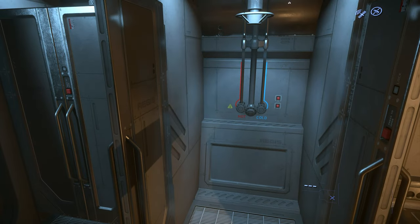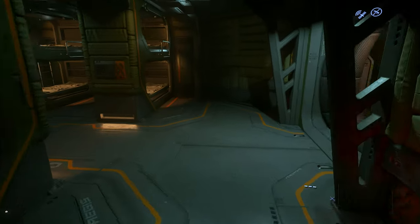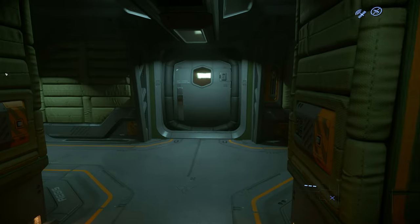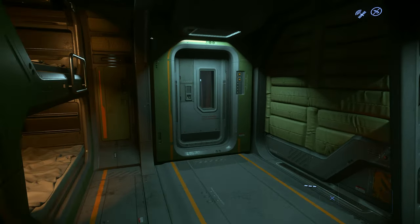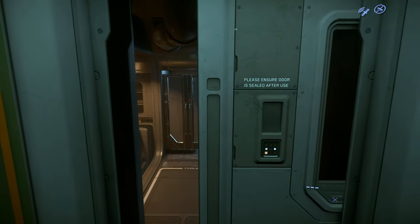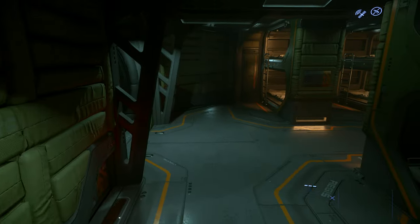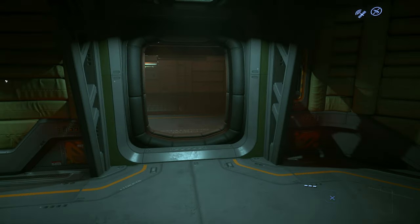2 toilets right there, a couple showers. The detail here with the padding and everything is really, really good. Each crew member also gets their own locker, and I believe over here is another bathroom. So all in total, 4 showers, 4 toilets. Everybody should be happy. That's plenty.